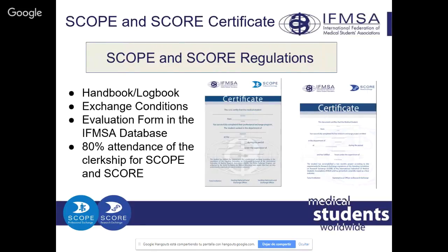Let's talk a little bit about the SCOPI and the SCORI certificate, because these documents are also important for our program. According to SCOPI and SCORI regulations, in order for a student to receive the official IFMSA SCOPI exchange certificate or SCORI exchange certificate, they need to follow these requirements. First of all, to have the student's handbook or logbook completed. They need to meet the exchange conditions of the hosting country.